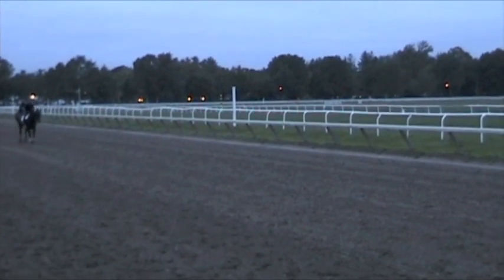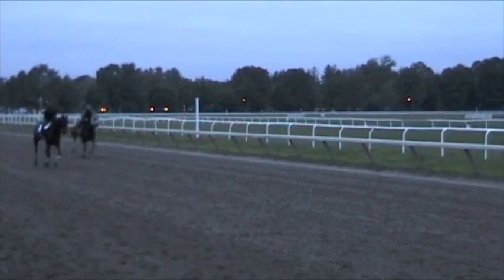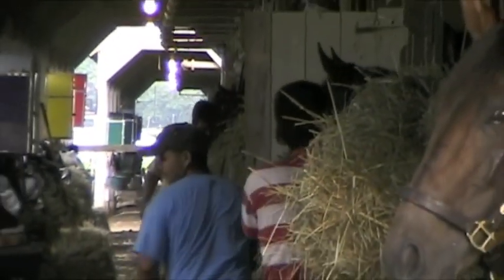At dusk, there are not many. Some move slowly, some at a steadier clip. While some of the equine athletes are busy at the track, others sit at shed row, awaiting their turn to work out.